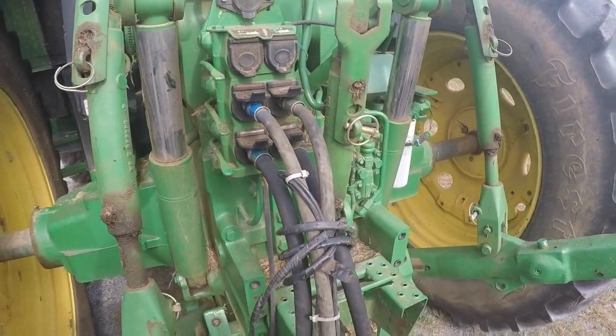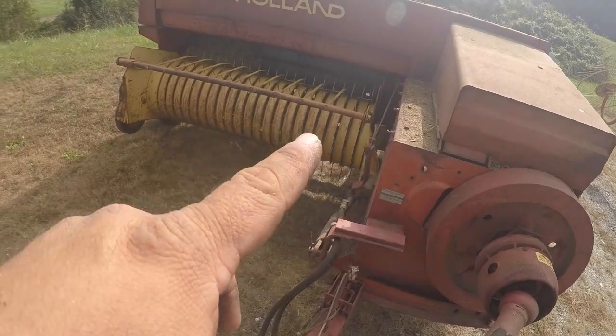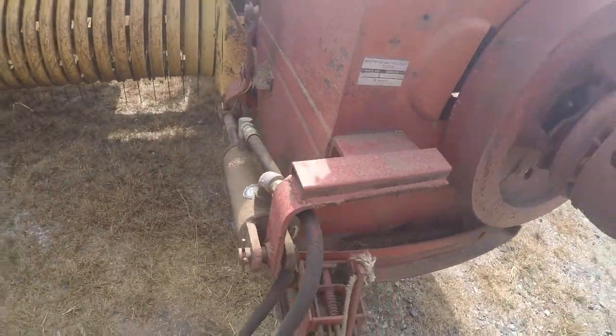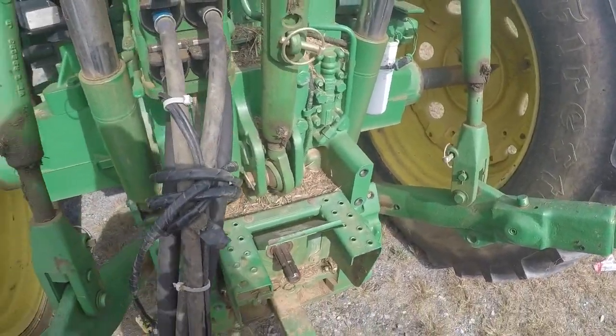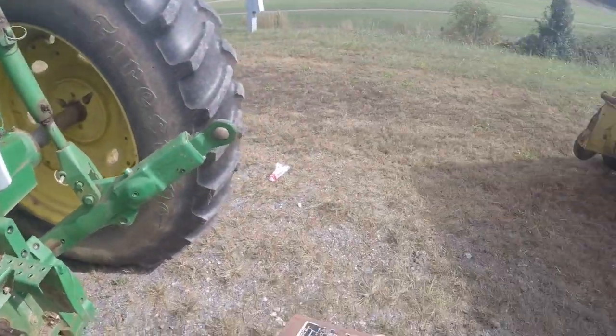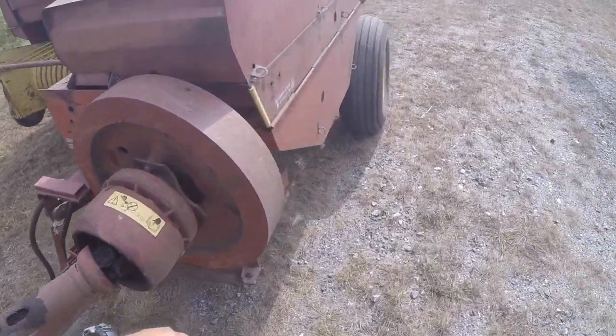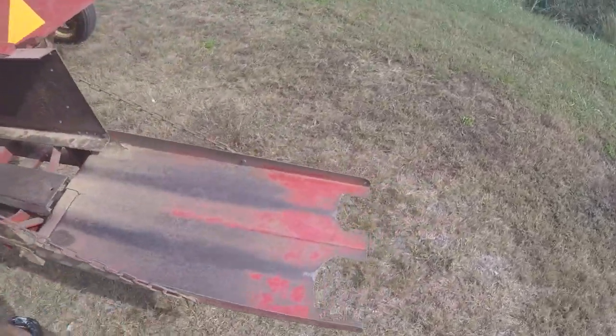Notice on this baler, it's got four hoses. Now you don't see many 315 balers that have four hydraulic hoses. This baler has a custom made hydraulic pickup for the header. The hydraulic cylinder's right here. My dad built it, and it also has, these hoses here are for a custom built hydraulic tongue swing, and I actually built that, which there's not a whole lot to it, but I'll show it to you here.